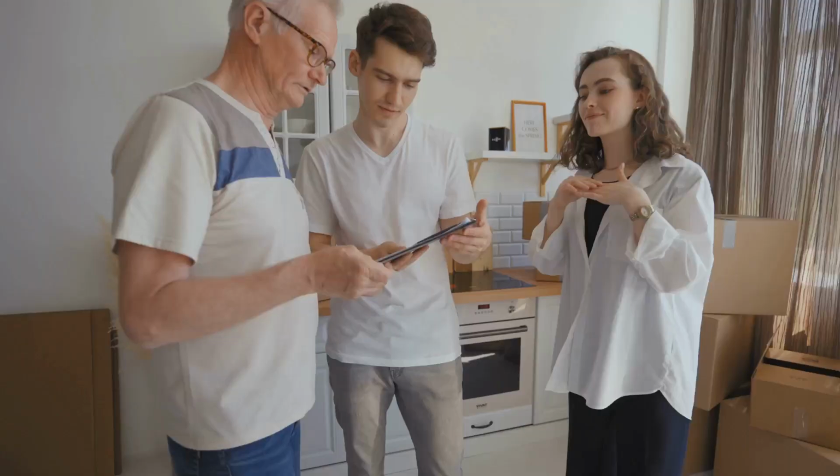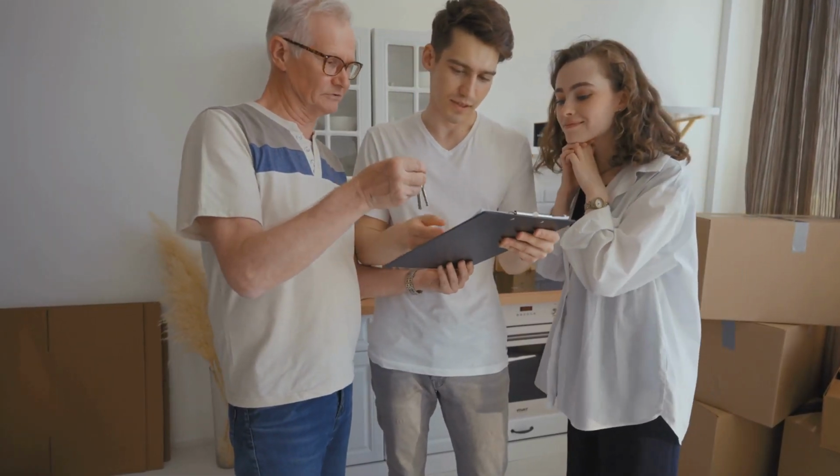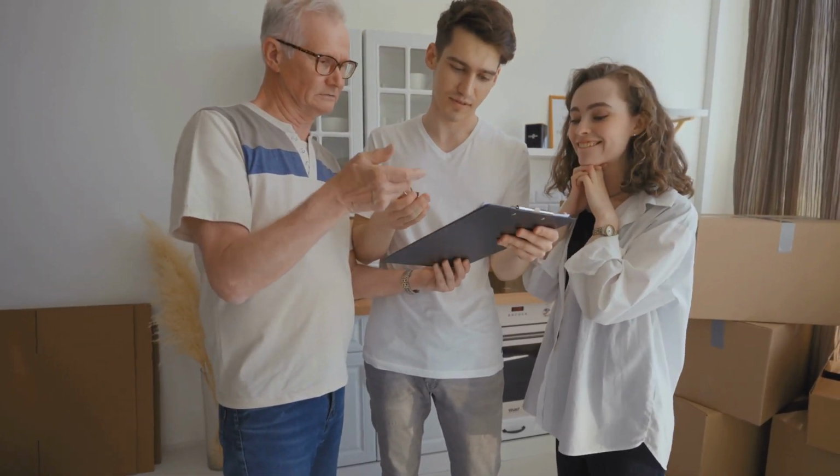Can't get a new mortgage because you still own your current home? Lease purchase income can often be used to offset your debt-to-income ratio, helping you qualify for your next loan. Move forward with your plans while your old home generates income.